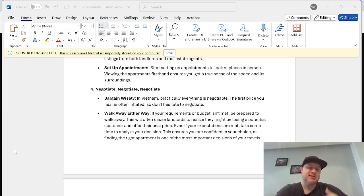When you walk away, they know a sale is potentially being lost, and now they have to go show that apartment to someone else. They need to take time out of their busy day, go message someone on Facebook or Zalo, and say, "Hey, let's meet and let me show you the apartment." And they have to go through the same process. Someone else is probably going to negotiate. Someone else might set up an appointment. They might not show up. So if they're that close, they're much more willing to play around with it. "Hey, this guy's leaving. Let's make our last pitch."